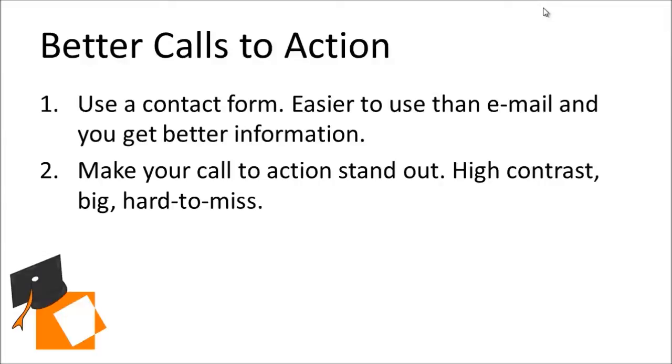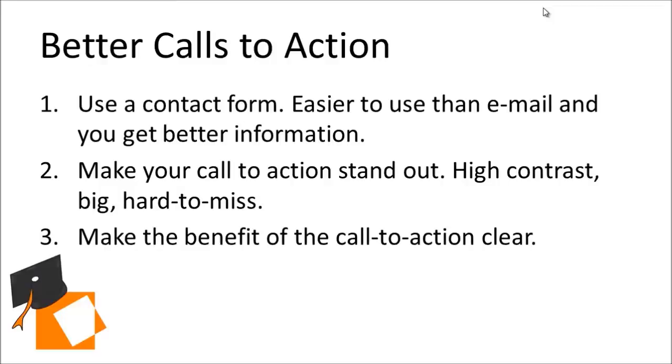And as we've discussed, make your call to action stand out. If right now you go on your website and it's not very clear what you want the visitor to do, change it. Change it right now. Make it something big. Make it stand out. Make it high contrast. Make it hard to miss. And don't be afraid to use it more than once.